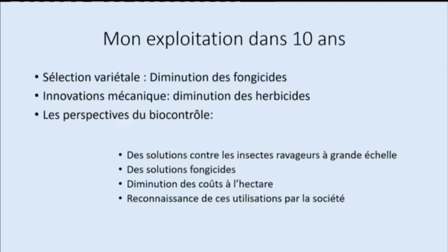So what about the perspective within 10 years? I think we should focus on the variety. If we want to reduce fungi, the diseases, we need to develop new varieties. We need to develop varieties resistant to some fungi, to some diseases, if we really want to use less fungicides. As to mechanical innovations, there are robots being used through a GPS system. So it's important to focus more on mechanical innovations. And as to the biocontrol, we need to focus on solutions to fight fungi.